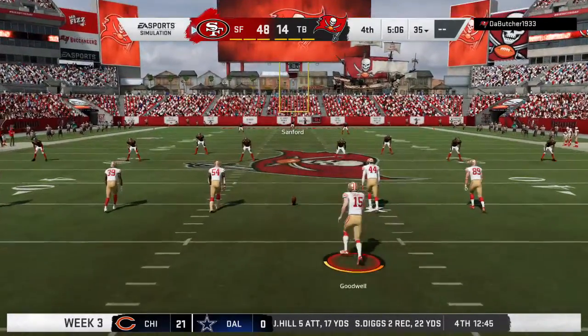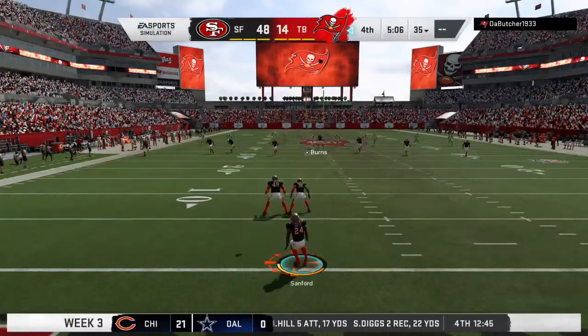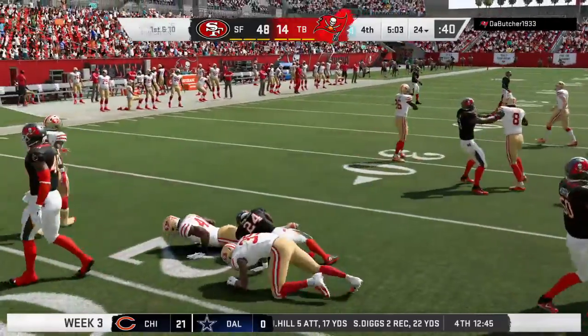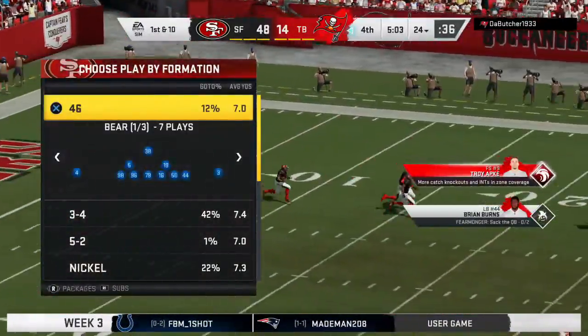Out is the kickoff unit as they run up and send this one away. This will be taken in at the 1. They'll bring it back to just about the 25. Call it the 24-yard line. At their own 24-yard line.